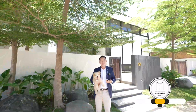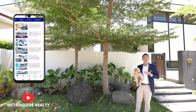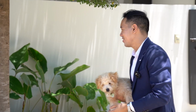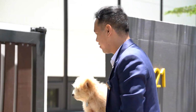Hi, this is Jake Bautista from MetroGuide Realty, and this is Shuki, and we'd like to welcome you to a modern and beautiful minimalist house and lot for sale located here in Ayala Alabang, Muntinlupa City. So this is a gorgeous home that's built on a 792 square meter lot, and join us as we begin this property tour. So you see it has a very wide frontage with two entrances for a driveway.